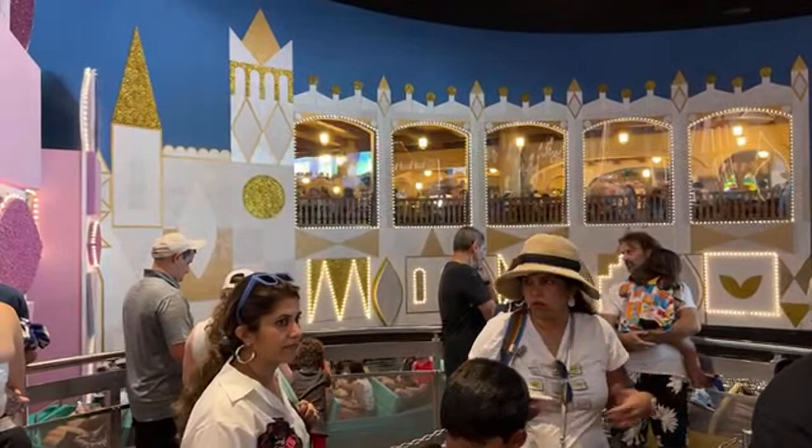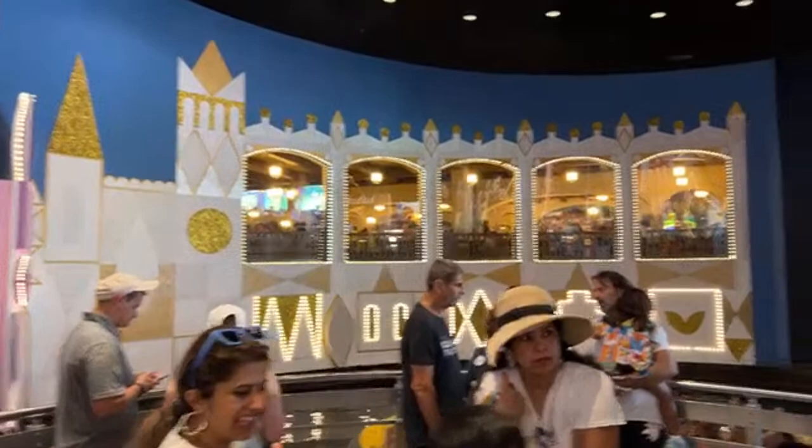Look at that. We got over 100 people hanging out. Welcome, everybody. We're here in line for It's a Small World, about to get on the ride here.